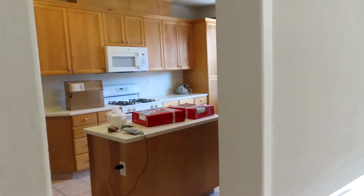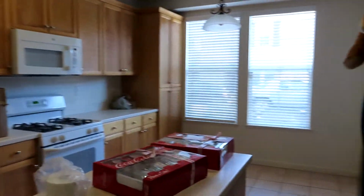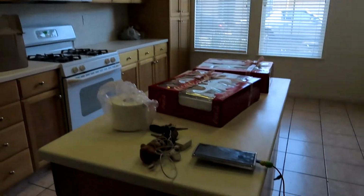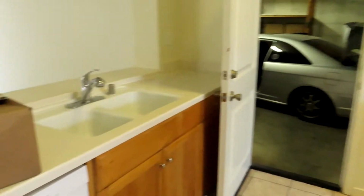It's a really, really nice kitchen. You know, I'm gonna get down making my cup noodles with shrimp. Just kidding. Oh yeah, cup noodles. That's funny. And well, there's the garage and the sink.